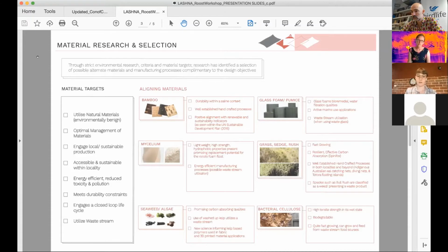So some of the materials that were particularly promising, I'll just touch on them briefly, some of the points that were quite interesting and hopefully can share some interesting results, were bamboo. So bamboo is particularly durable within a saline or saltwater context, has well-established handcrafted processes and positive alignment with renewable and sustainability indicators as seen in the UN Sustainable Development Plan.